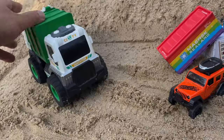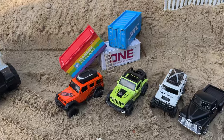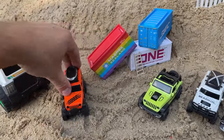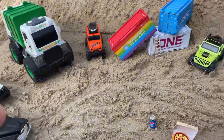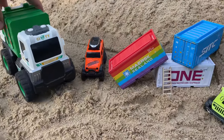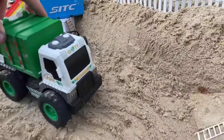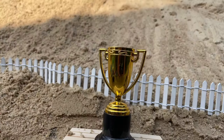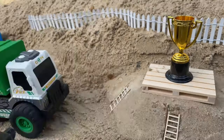So, let me show you the trophy we can all compete for. Please make space for me so I can drive through. And there it is, the Muddy Muddison Trophy. It's so shiny.